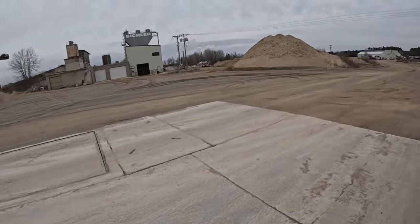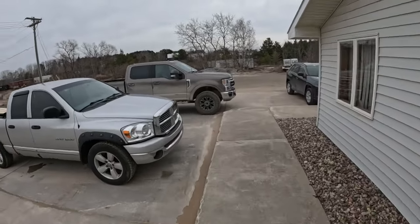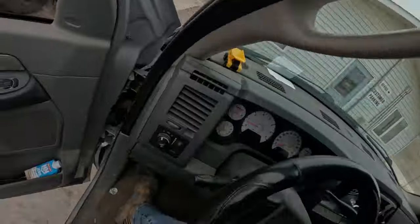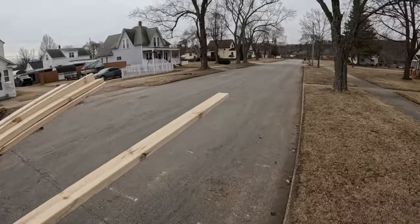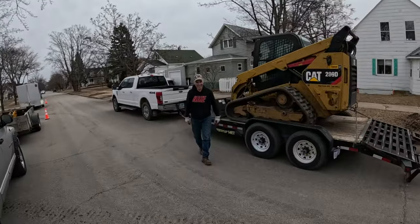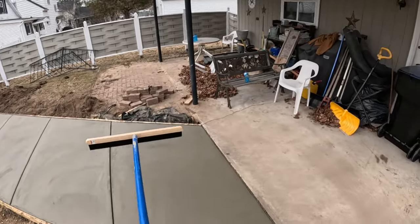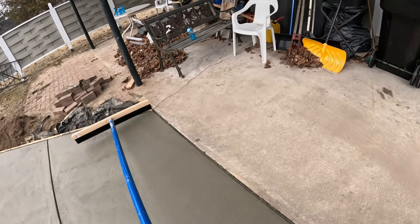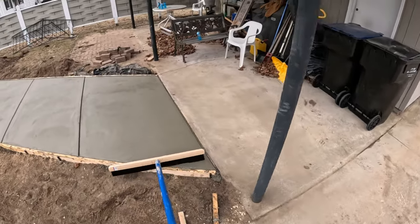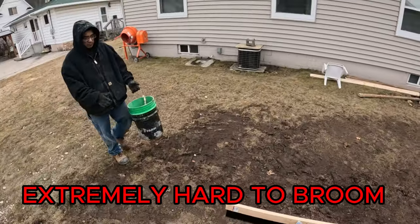Well, they got those, but I don't like those. You gotta keep on adjusting it. So we don't have no other choice but to get the crappy ones they got at Menards, which sucks. Man. They didn't have brooms at Bickler's. We have to go to Menards. This one and that one. I better get to broom that. Kinda hard to broom right now.